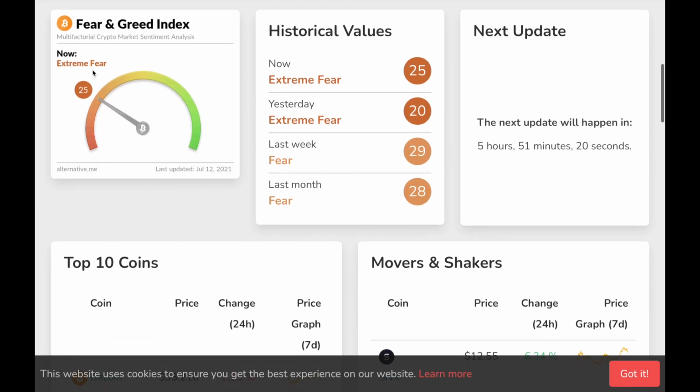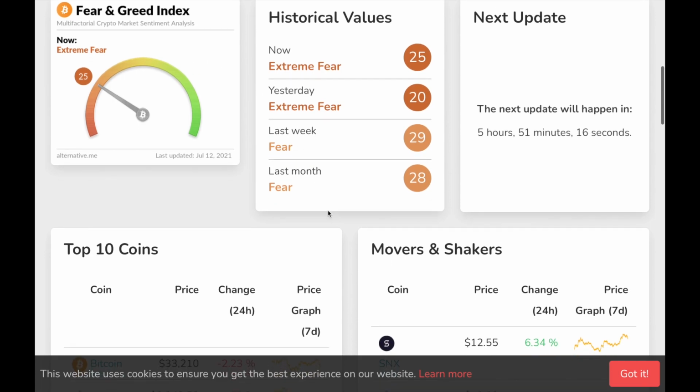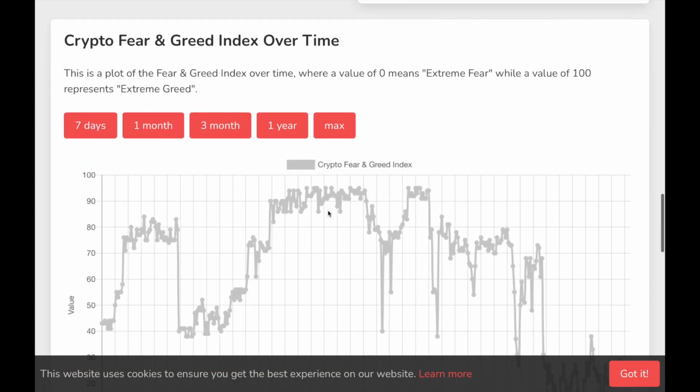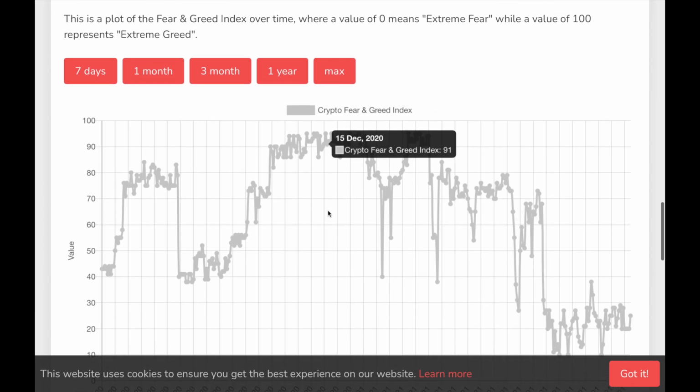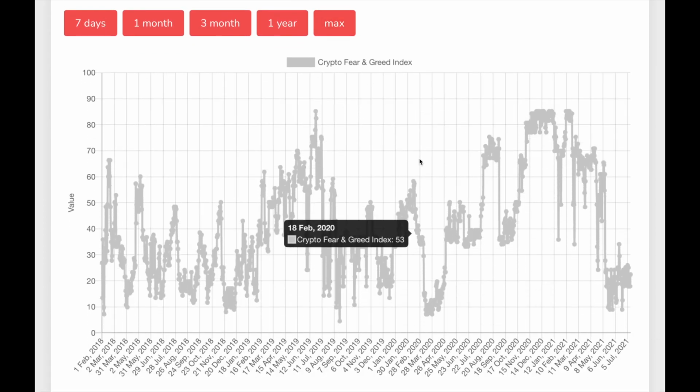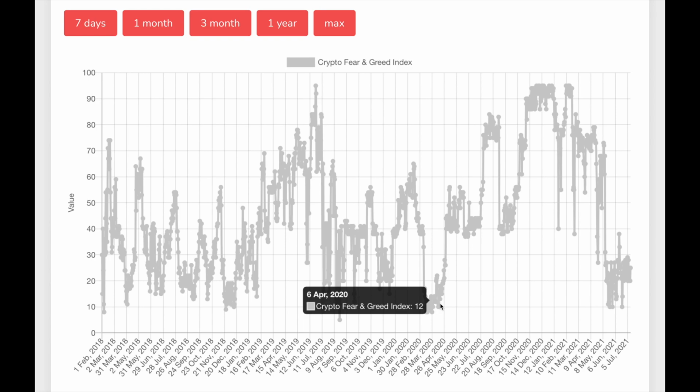If you've never seen it before, right now we're at 25, which is extreme fear. The lower the number, the more fearful we are. The higher the number, the more greedy we are. And if we just look down at the chart right here, and we switch over to the max version, you can see that we haven't been this fearful since the crash last year.